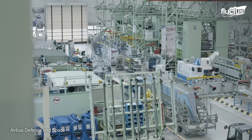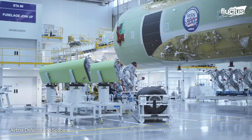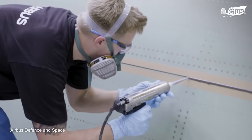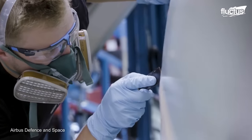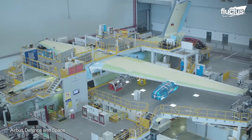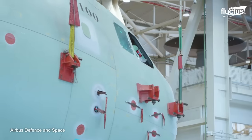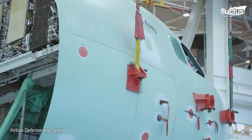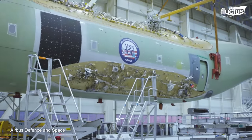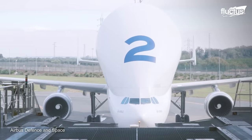At full capacity, it's possible for the Sevilla location, with the help of its partners, to produce 25 A400Ms every year. Because of Airbus's distributed production, it's essential that they be able to move fully assembled sections of the A400M over thousands of miles quickly and efficiently. For this, the company came up with its Beluga delivery aircraft.